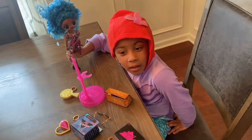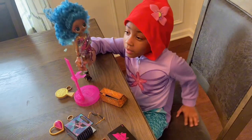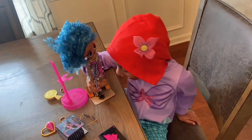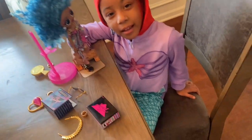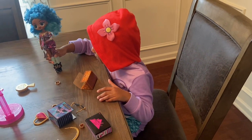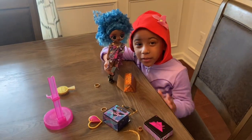Well, this Ariel castle looks so pretty. Yeah, and are you playing with your new LOL Surprise doll? Yes. What's her name? Pam. Don't mess up your new box. What does the bottom of your costume look like? It looks like Ariel.